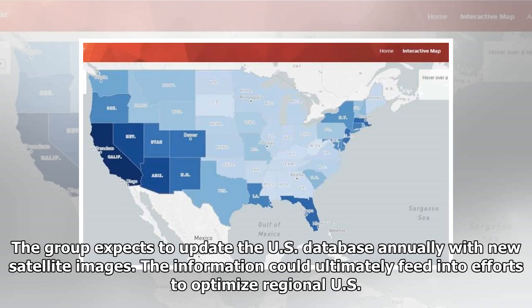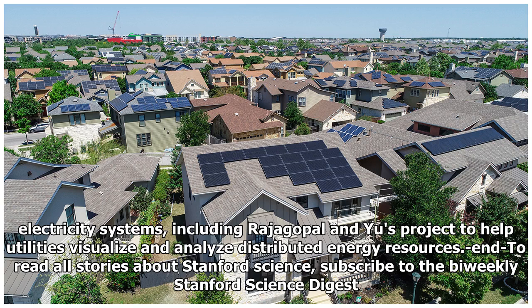The information could ultimately feed into efforts to optimize regional U.S. electricity systems, including Rajagopal and Yu's project to help utilities visualize and analyze distributed energy resources.